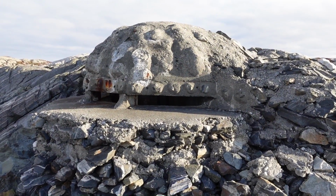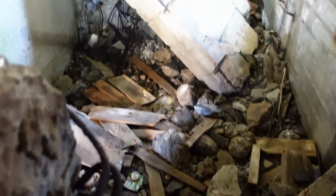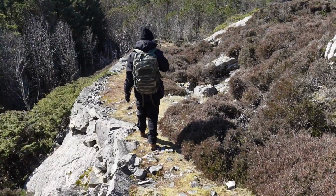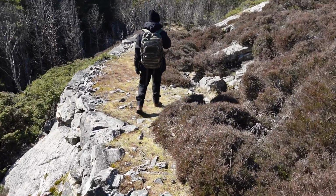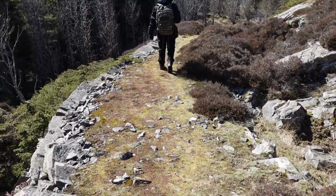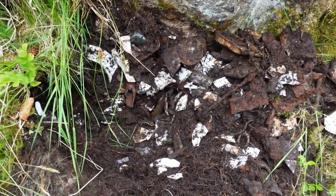Wow, scary, huh? Looks like a skull. Oh my goodness, what happened here? You have to really be here to understand the insanity of what's going on at the Atlantic Wall. That is something you never come across. We suddenly just did.